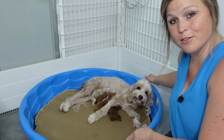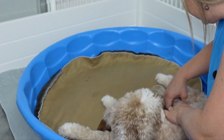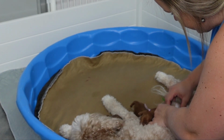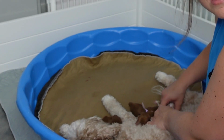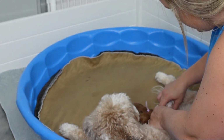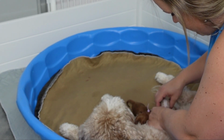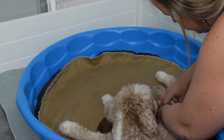Well, this is another reason why I like to use the pools. For one, they can be connected to mom, but then they also, without having to lean over, I can twist it and get him to me. She doesn't have a whole lot of milk right yet, but obviously enough where the puppies are eating.